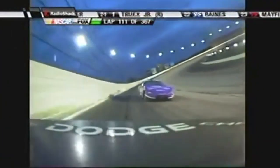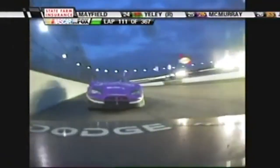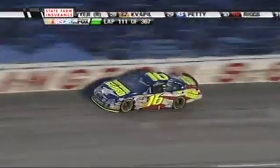I tell you, these cars beat all I've ever seen. This track does. It's like somebody flips a switch. You've got a perfectly good race car, you're happy with it, and all of a sudden in one lap you say, what in the world's going on? My car has gone to junk.